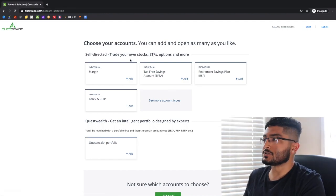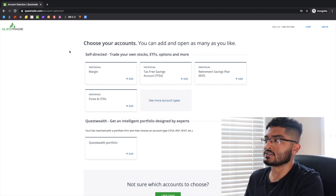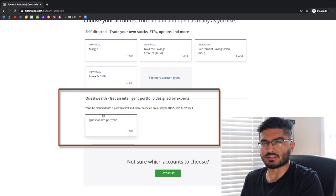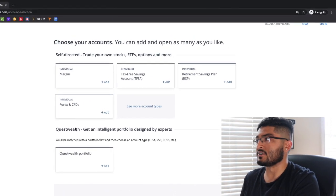All right, so now this page is telling us to choose an account, and it's divided into two sections. The first one is self-directed investing, and that's when you want to do your own buying and selling of stocks or ETFs and options and other investments. If we scroll down a little bit more, it's telling us about Quest Wealth, which is basically when there's portfolio managers and things like that that manage your money for you. All you've got to do is just give them your money. For the sake of this video, we're just going to be talking about the self-directed investing.